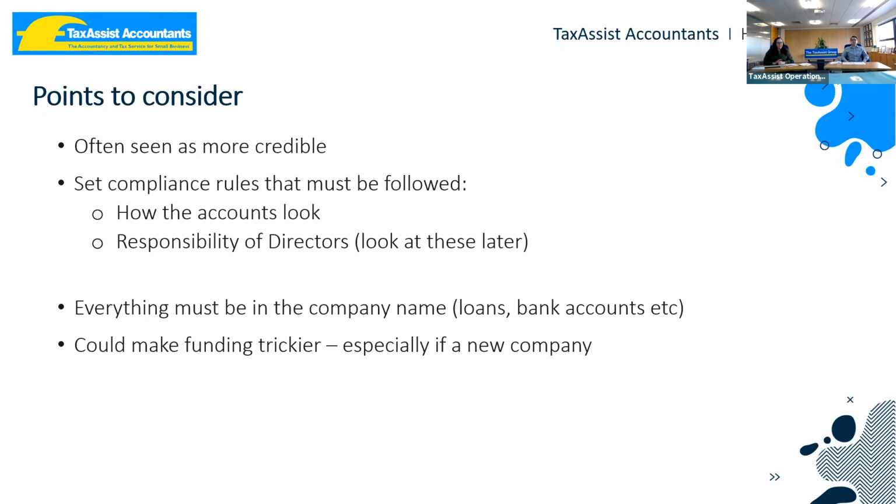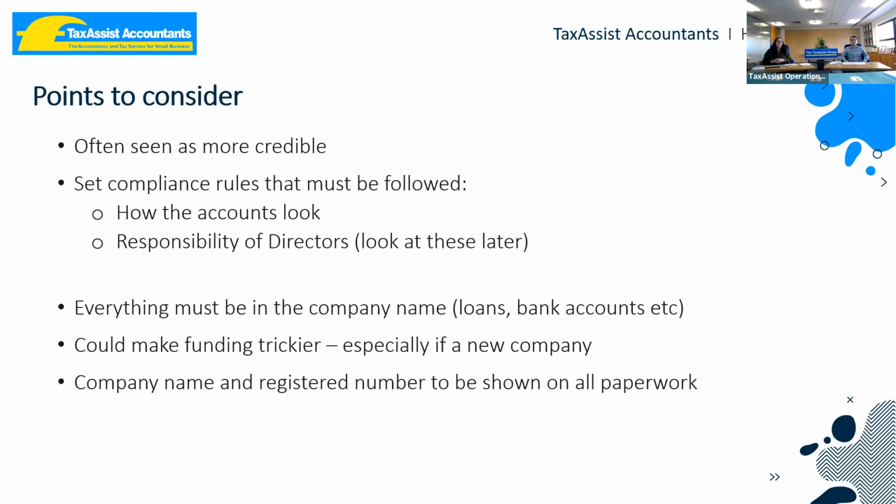It could make funding trickier. If you're applying for credit, naturally lenders will want to look at your credit history, your track record, and assess whether they actually want to give you that money, whether they trust you enough to lend you that money. And with a brand new limited company that hasn't got a track record, that could prove difficult. So you may have to explore options of being a guarantor or holding a guarantee over certain properties maybe to secure funding. So it's just an area to be aware of when you're looking at this.